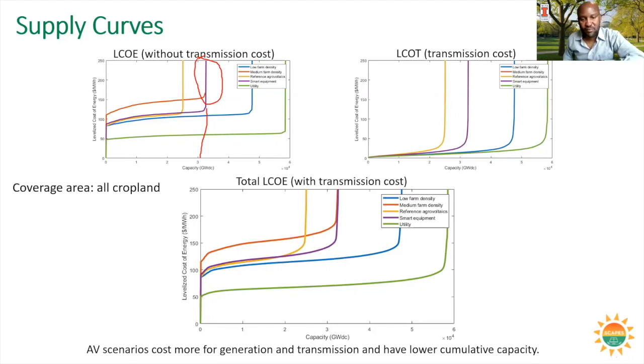And so AV scenarios cost more for generation and transmission and have lower cumulative capacity. Transmission costs are also a constraint here. It's going to cost money to transport energy. So you can imagine the interconnection costs, cable costs, cost of power lines, spur lines, from the farm to the electrical substations. That's what is driving this. When you add the transmission costs, you can see there's a huge jump. It pushes the curves, they all push to the right. So there's an increase in cost due to transmission.